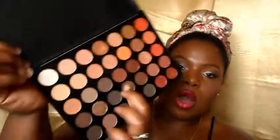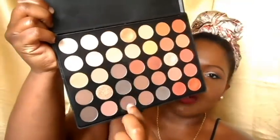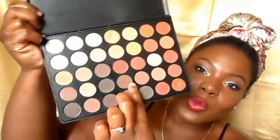I don't like all of these cool brown shades here, these deep cool grayish brown shades, because on my skin tone they all come off the same. There's no variation amongst them. So for me, this one looks like this one, looks like this one, looks like this one, and it just kind of makes the palette repetitive for me, you know what I mean? So out of 35 shades, that's 6 shades that all look alike to me.